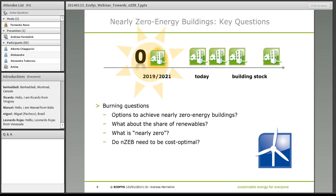So the most burning questions around the definition I just read out are: which options do we have to achieve nearly zero energy buildings? How exactly do they look? What building elements do we need? Are they already available, or do we have to develop something in order to achieve that? What about the share of renewables? It said something about a significant share. So what is significant? And again, what is nearly zero? What is nearly? Is it 100? Is it 10? Is it 1? Is it 0.1? So things to be found out. And the final burning question is, as we have the other ruling principle in the European Performance of Buildings Directive of cost optimality, do nearly zero energy buildings not only have to fulfill the requirements that we just saw in the definition, but do they also have to be cost optimal?